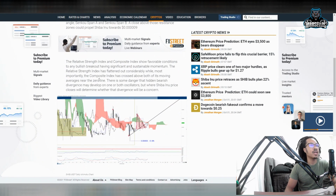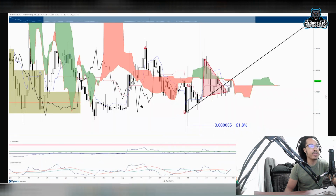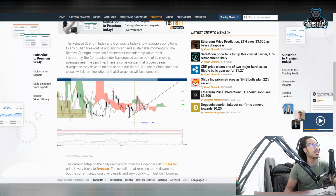So the RSI and the composite index show favorable conditions for any bullish breakout, having significant and sustainable momentum. The RSI has flattened out considerably, while most importantly, the composite index has crossed above both its moving averages and near the zero line. And you can kind of see what they're saying over here. So let's go back here and look at this.